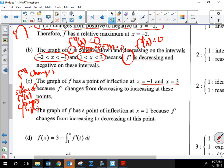Yes? Why did they write x equals -1 and x equals 3, and then below x equals 1? I did say the same thing. Why did they say that?